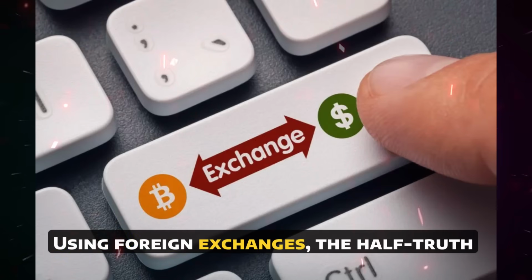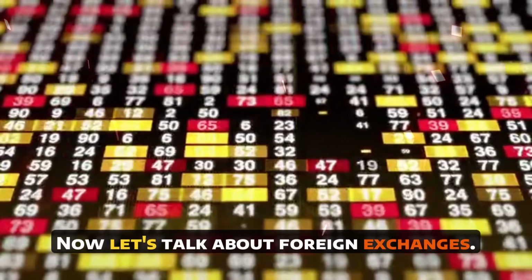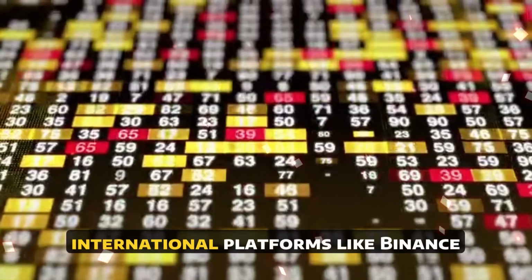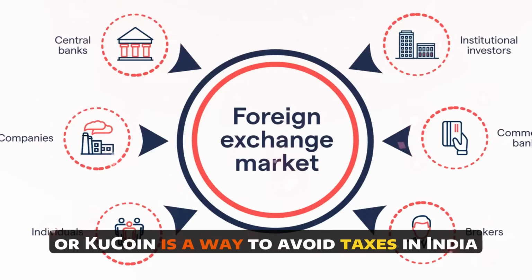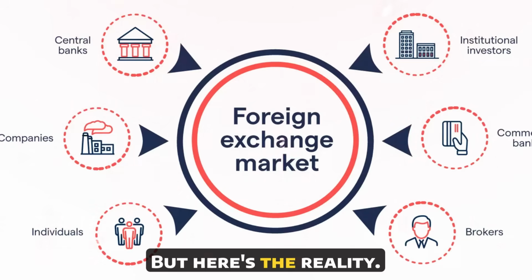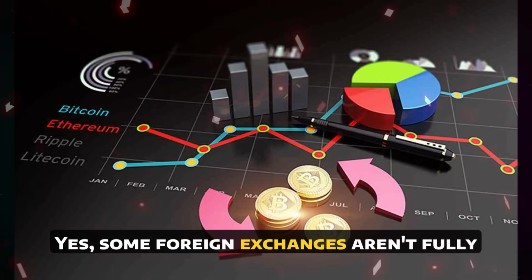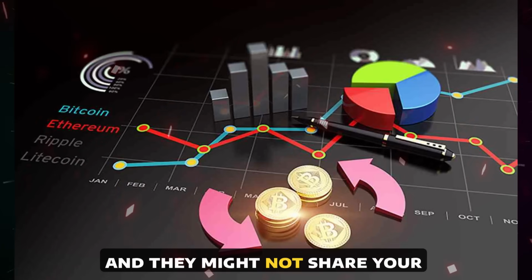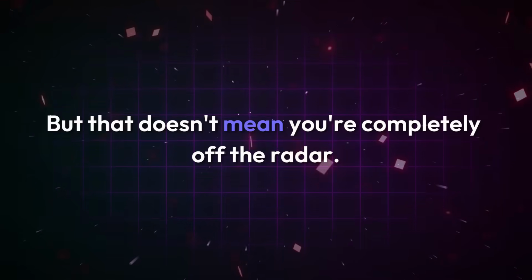Using foreign exchanges, the half-truth about avoiding taxes. Now let's talk about foreign exchanges. A lot of people think that using international platforms like Binance or KuCoin is a way to avoid taxes in India. But here's the reality. It's a half-truth. Yes, some foreign exchanges aren't fully compliant with Indian regulations, and they might not share your transaction data with the Indian government. But that doesn't mean you're completely off the radar.